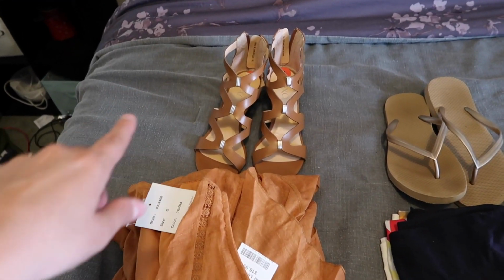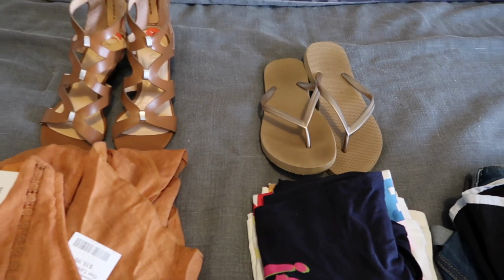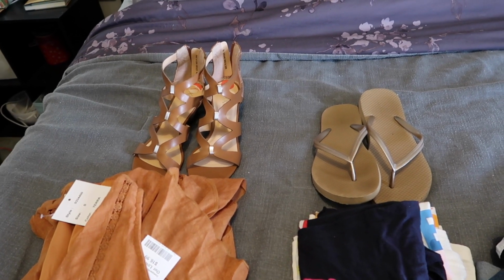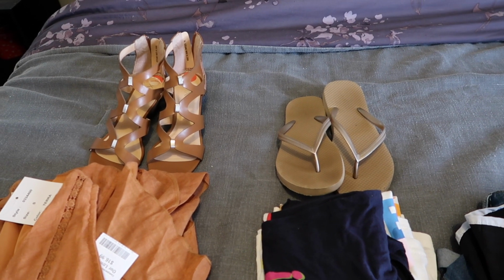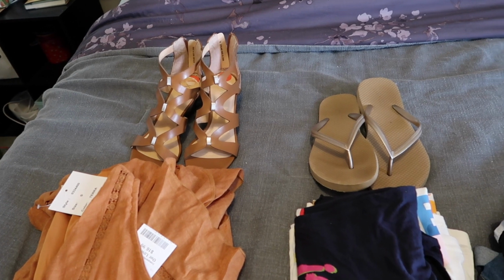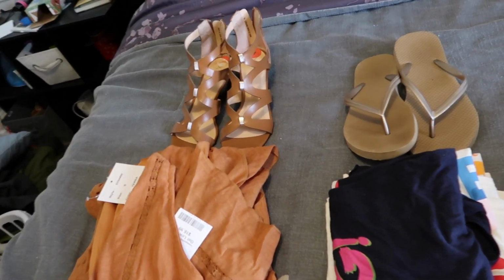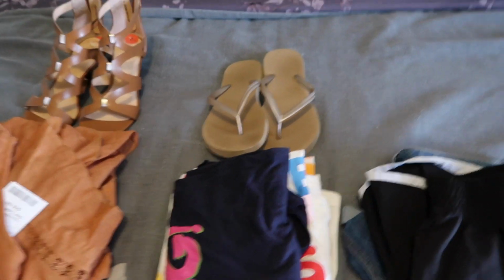So I've got the heels and I've got the flip-flops. I'm also going to be wearing my sneakers down because I will probably wear those most of the time. But a girl needs to have options and comfort levels. So the flip-flops will probably go into our bag when we go to Galaxy's Edge in case my feet get tired in the wedges. So we've got the dress for Sunday afternoon, evening, and possibly the flip-flops. I almost just fell off the bed.